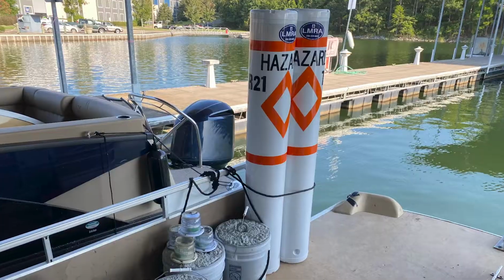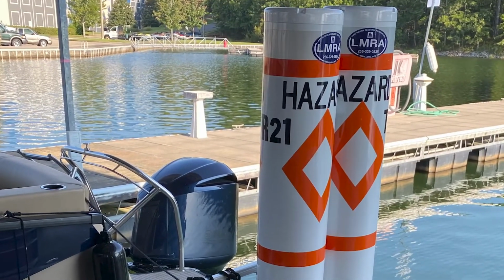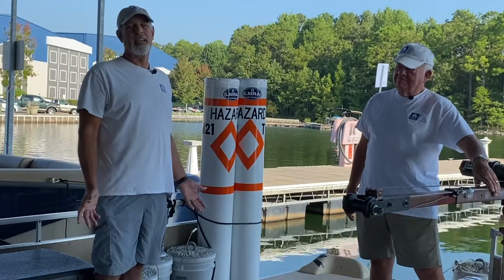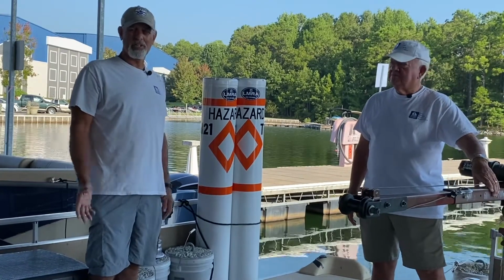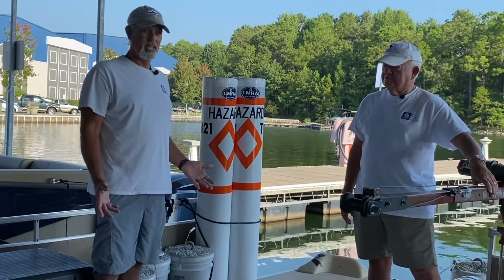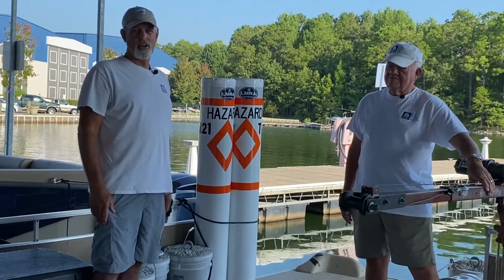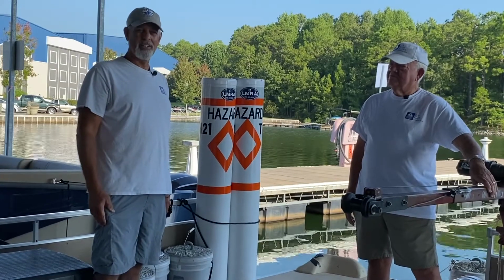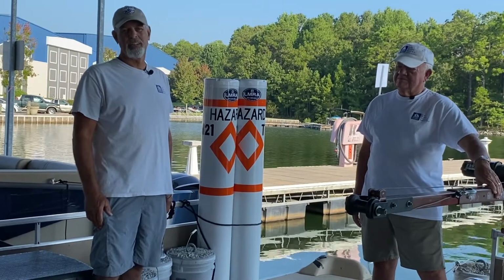One of the things that concerns you when you hear that there's 313 hazard buoys and another 100 slow no wake or keep out buoys is, what do the buoys mean? Why are they there? One of the things we want to make sure people understand from an educational standpoint is that the hazard buoys are there to mark a dangerous area. Part of the guidelines that you can find on LMRA's website are to avoid these areas by at least 100 feet. So if you see an island and there's a point on the island with a buoy out, do not go in between that buoy and the island.